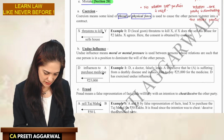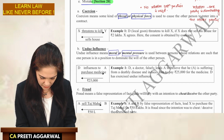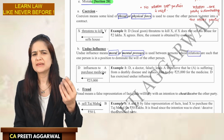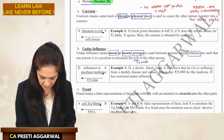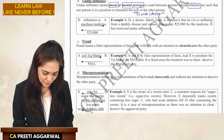Undue influence, what are the keywords? There is some kind of moral or mental pressure between persons whose relations are such that one person can easily influence the will. What is the meaning of will? Will means wish or desire of the other person.